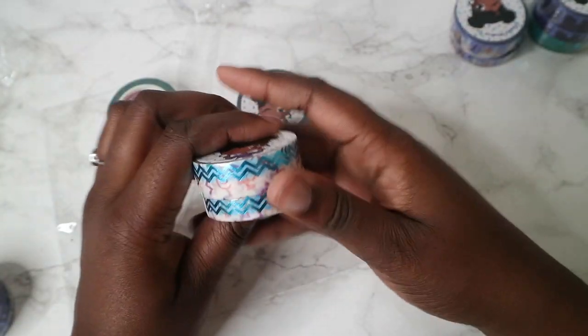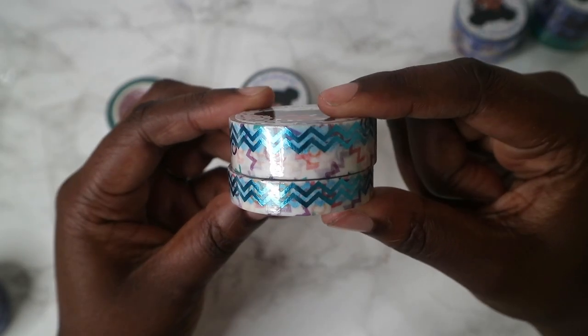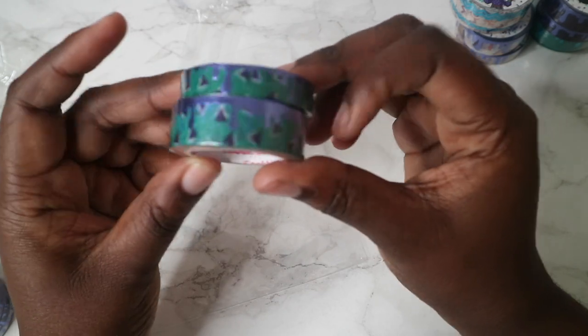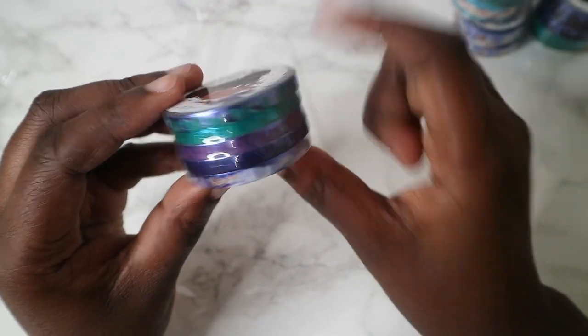This is one of my favourites with the retro design, the zigzag and teal. Oh, I love that one so much. This one's beautiful. The next one is the teal retro design with the purple drip. And then we got the baby drip, which is like mini versions of all of the ones I showed you.